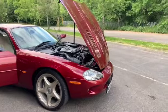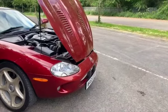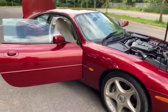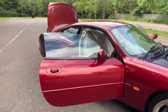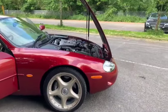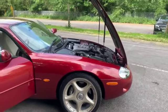I really, really can't. It's a 2000 W reg. 23 years old, would you believe? And it still looks fabulous. It's like a great wine. It's just got better with age. The style is fabulous.